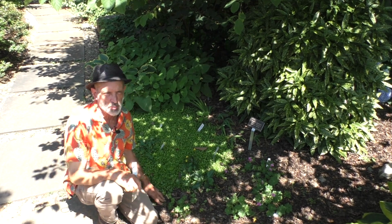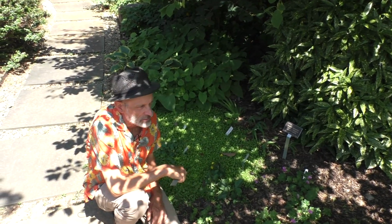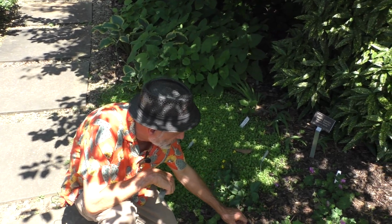Some of the smaller spreading epimediums would also be really good for a shady flowering lawn. And amongst them, some are evergreen, so you have year-round foliage.